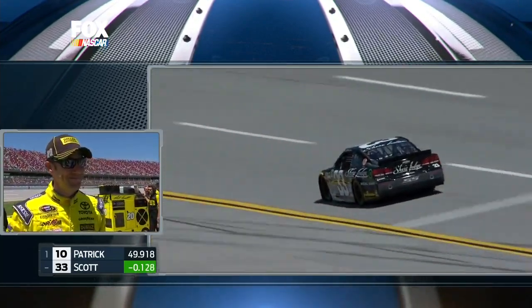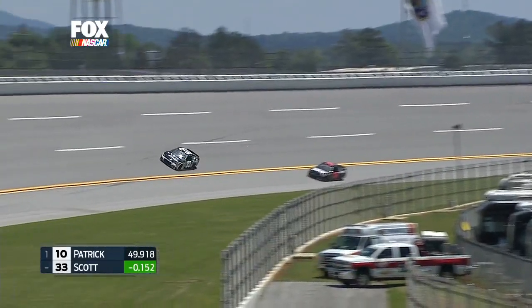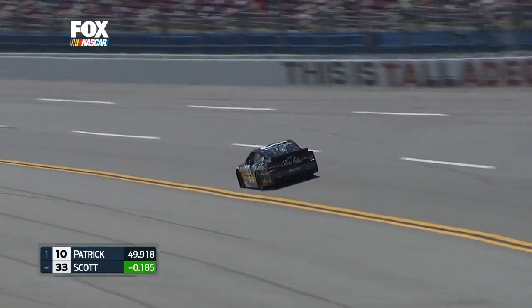And Matt Kenseth looking for his first pole here in Talladega. Matt? Chris, the Wood brothers from Stuart, Virginia, always known for their reputation of speed and going to victory lane, especially here at Talladega. 5 times a winner, rookie Ryan Blaney behind the wheel.